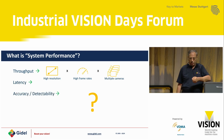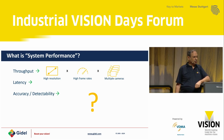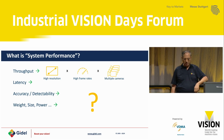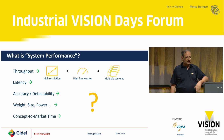Others may be accuracy and detectability. To be more accurate or to be more detecting can be relevant. Maybe you need to be on a drone and then the weight is more crucial, or you need to be within a small environment and then the size would be crucial. And of course, thanks Oliver, concept to market may be crucial to others, and maybe several of those.